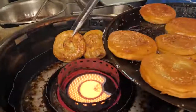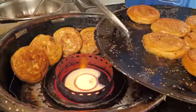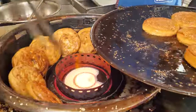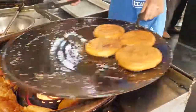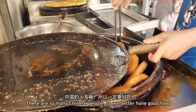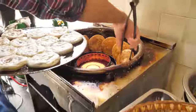Oh, here we go. Right into the oven. And that's gonna crisp it up. Because right now they're a little bit oily, but now this is just gonna give it an outer crisp. So the outside is gonna be crispy, and the inside is gonna be soft and fluffy. Oh, here they come.